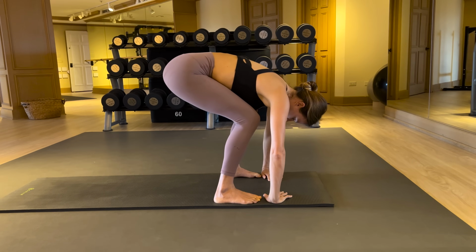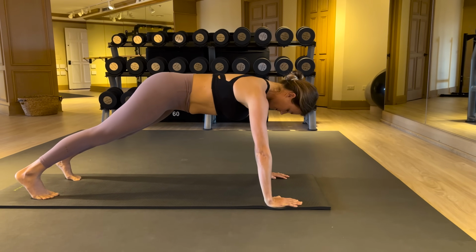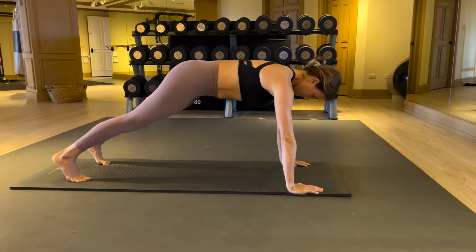And then as you exhale, come to a plank position. So you're gonna rotate your hands forward again. Good. Finish that exhale. Good. And then you'll take an inhale into the back of the heart in this plank position. Exhale, come to downward dog.